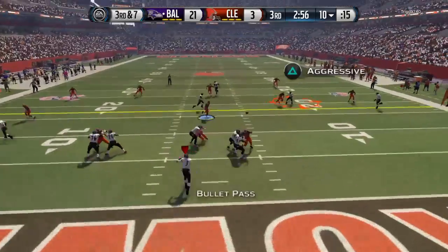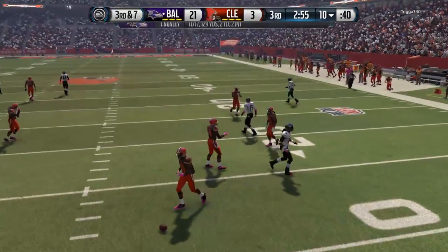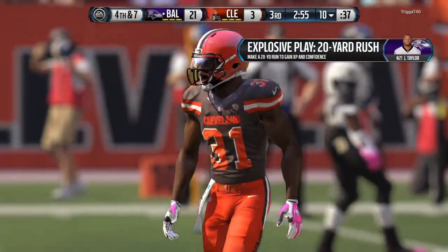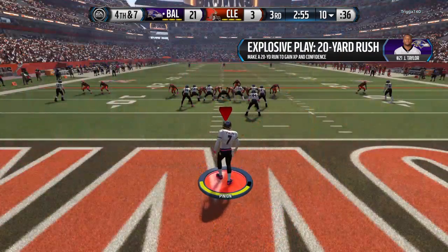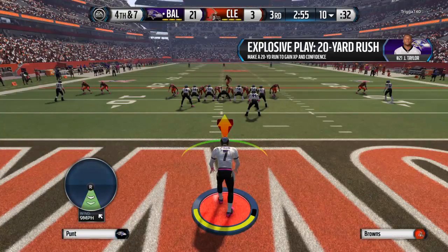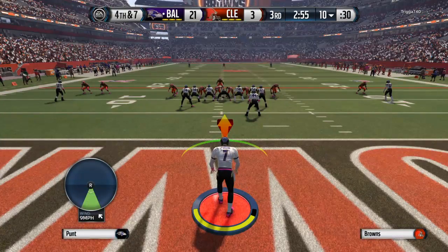Snap it out of the gun. Almost intercepted. What a job by the defender that time, reading the quarterback and the receiver and being in position to knock that football away. That is really well played. That's a clinic. Put that on the highlight film and show guys how to do it.